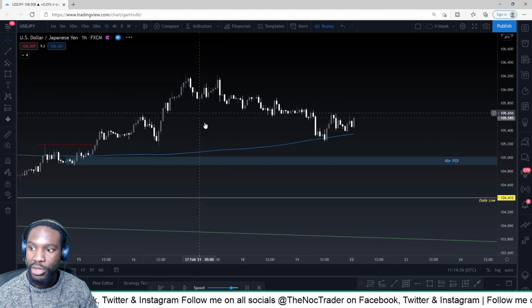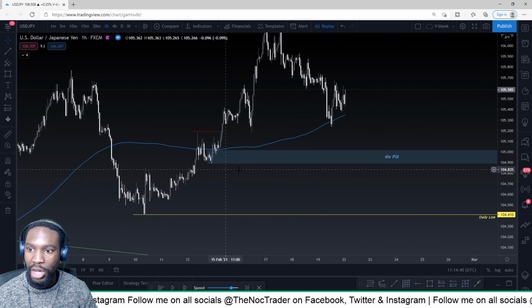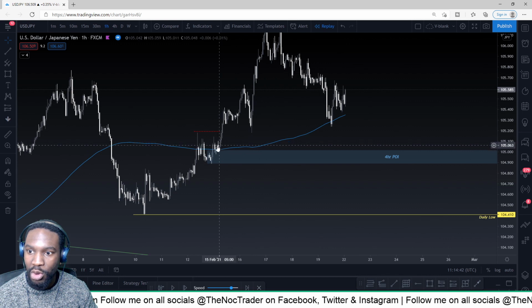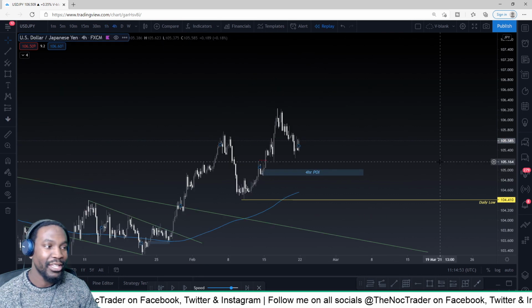Now I went down to the 1-hour chart and I could potentially refine this order block. I could have refined it a little bit more, but I just wanted to wait for price to react to this 4-hour order block before I made the decision. Actually, I did not do that.